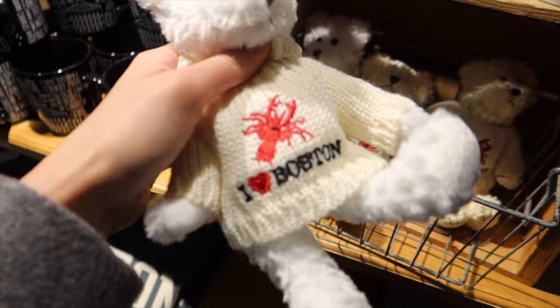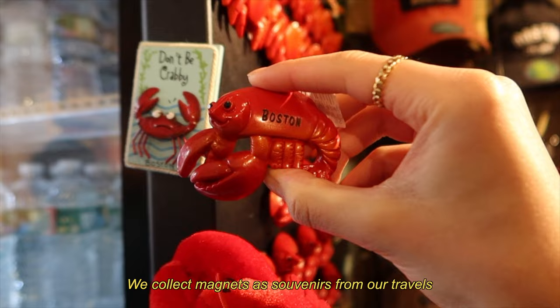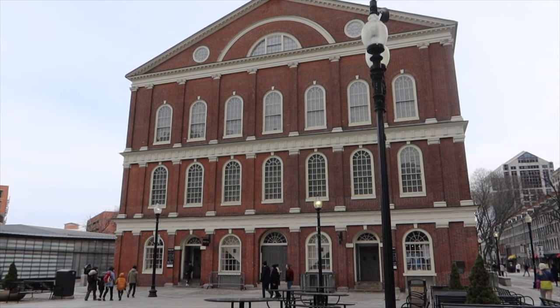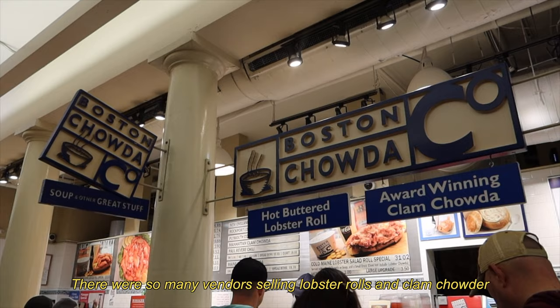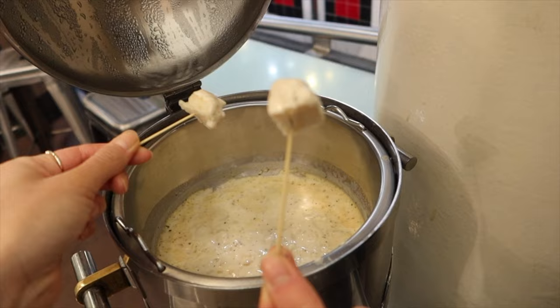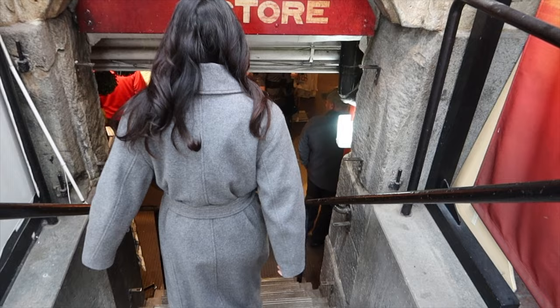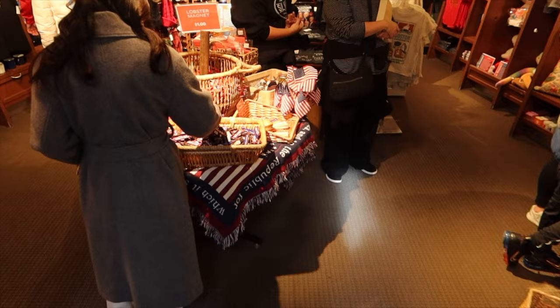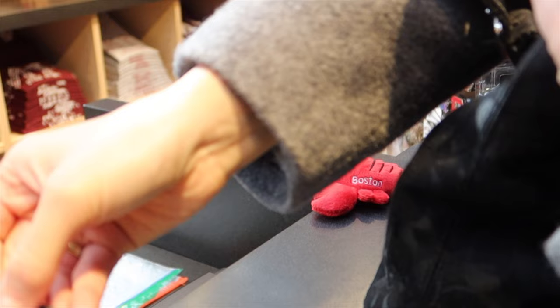Look at his sweater. It's so cute. He has a little lobster on it. For sure we have to get a lobster. Why not get this one? This one actually says Boston. Found the perfect magnet. This one is a lobster and it says Boston. Perfect, that's what we're getting. We got one that says Boston tea.